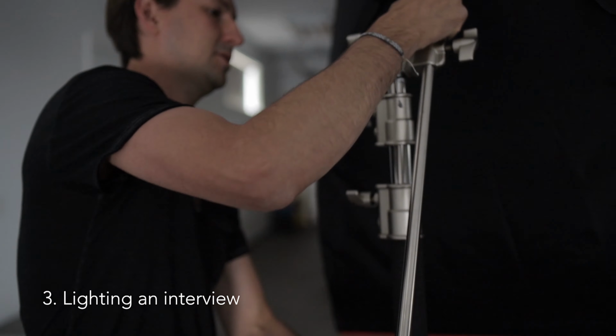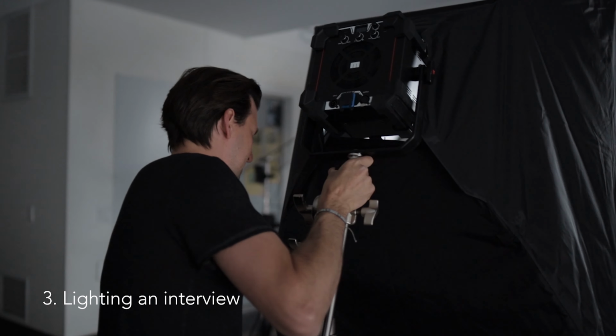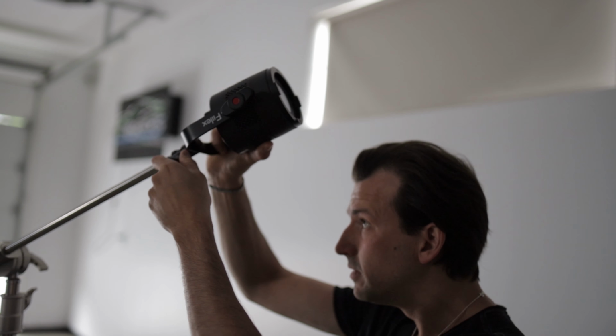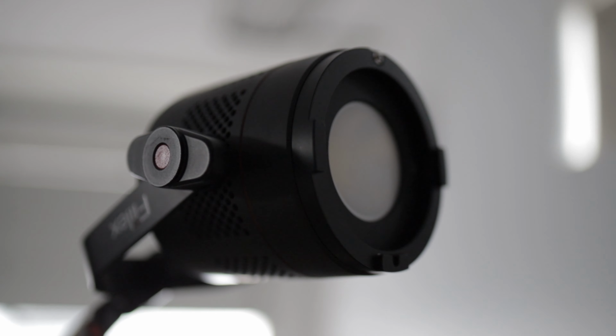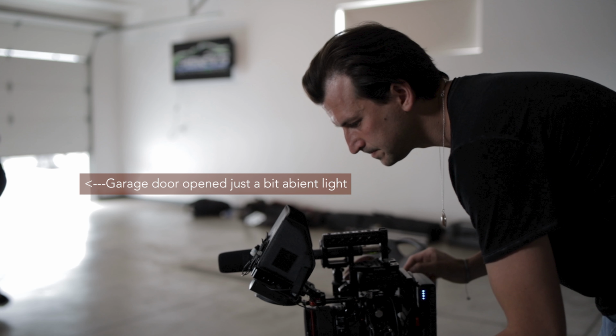So what I had for the lighting was I used the Felix Matrix and the Felix P360, and I had in the background the window light, and I had the garage door, which you couldn't see in the frame, to the far right, just cracked open a bit to give us a little more ambient light because it was a little too dark with it closed.